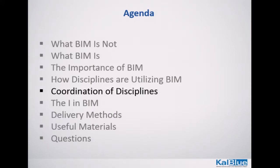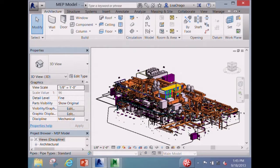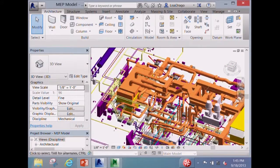We're good. Sorry. So, coordination of the disciplines. Before I jump into that, I'm going to pull up an MEP model that I have. I just want to show you a little bit of information. If you have not seen it, I just want to throw it out there so that you do see it a little bit. I apologize for having my back to you. I normally would never work like this. But we all know technical difficulties happen, correct?